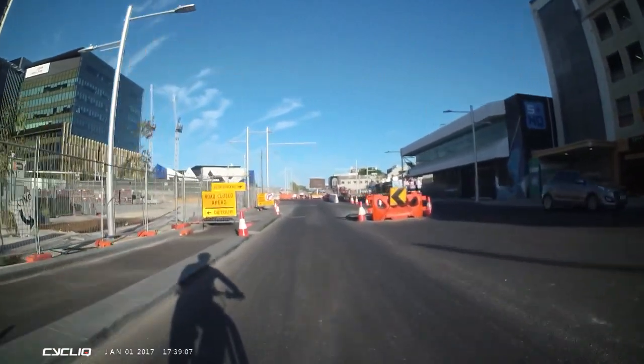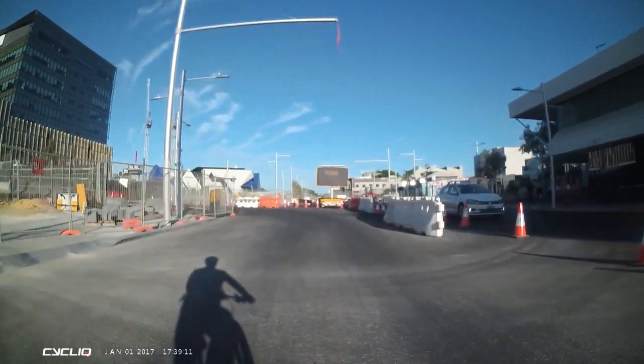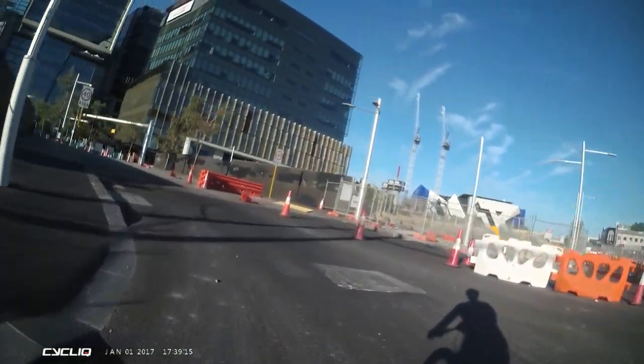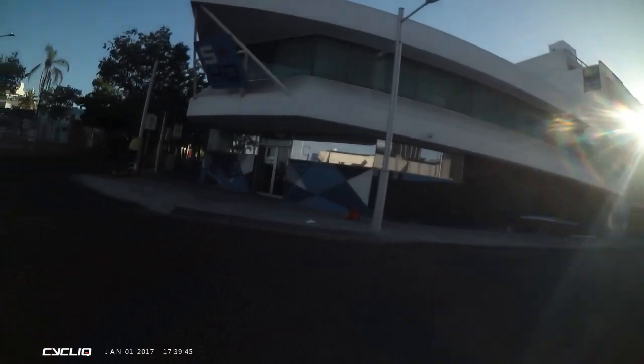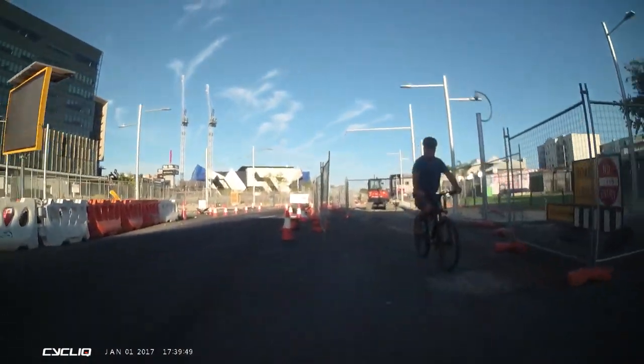Now this part along here, obviously, the bike lane is all closed off, and this section has been absolute mayhem as far as road closures and detours and stuff goes. And I thought, oh, well, that's as far as I'm going to get today. And then I thought, no, stuff it. I'll do a U-turn. There's actually a fenced off part on the other side of the road. I'll just go down there and have a look.